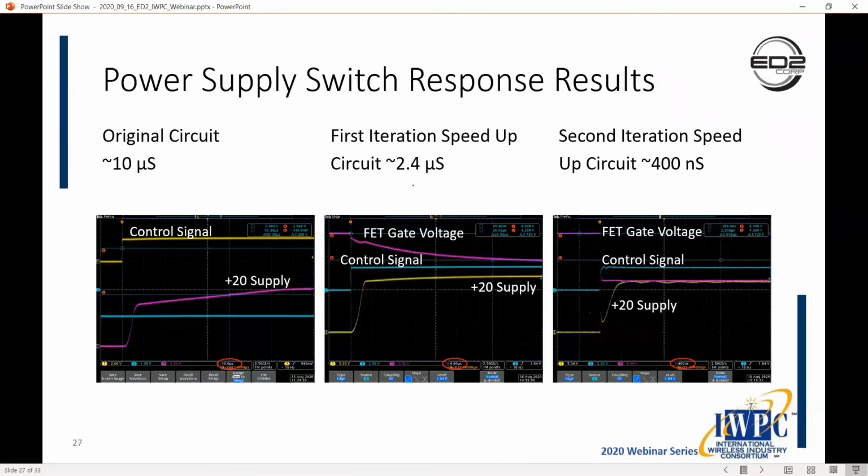This is actually what we came up with. When we originally built the circuit, we were having a switching speed of around 10 microseconds. Very unacceptable. So then we tried to improve it. We got it down to 2.4 microseconds switching speed. Our final ended up being less than or about 400 nanoseconds. So we greatly improved the switching speed of that high power amplifier.